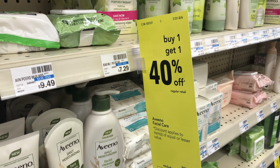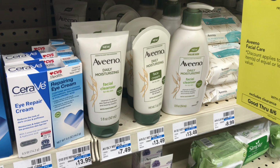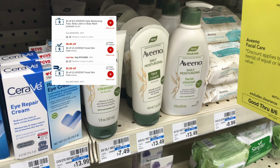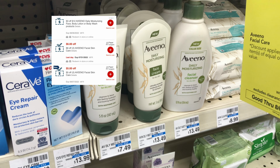The next deal I did is on the Aveeno facial care. It's on buy 1 get 1 40% off, but it's not giving back any Extra Care Bucks, but I have some good CRTs. So let me go check out, and I'll show you guys my receipt and how everything applied.